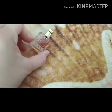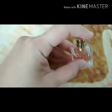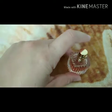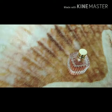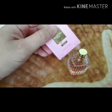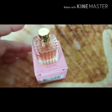And the first one, as you can see, I put it in the far corner there. This is Donna Aqua by Valentino, and this is a 6 milliliters mini. Alright, let's just put it on top.